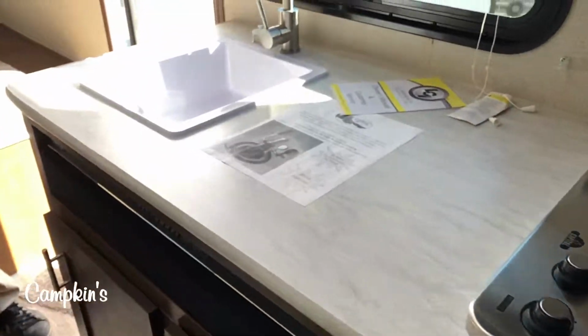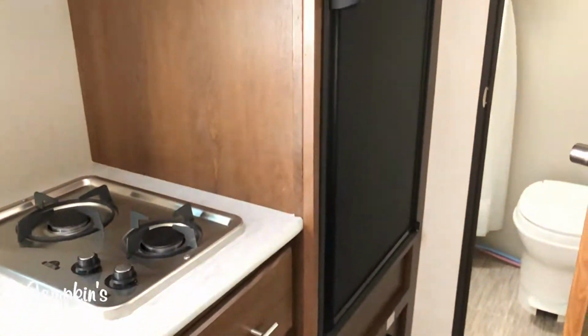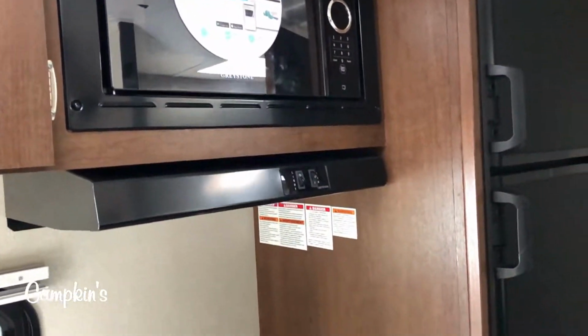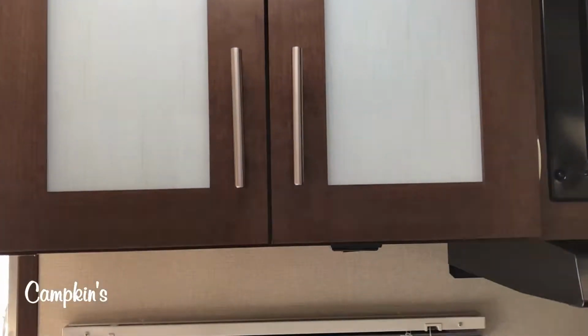The trailer does come equipped with the 6.5 cube gas electric fridge, so you do have a freezer and a fridge, lots of countertop space, 2 burner cooktop stove, Furrion soundbar, skylights in the roof, and the whole trailer only weighs 2,800 pounds, so it's easily towable by a minivan.